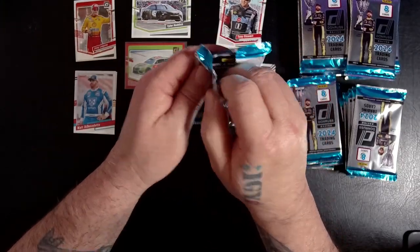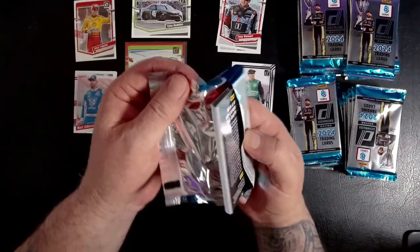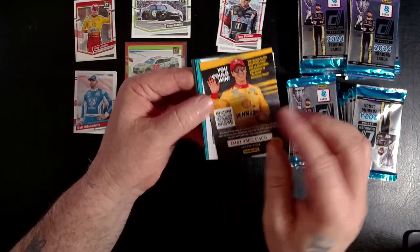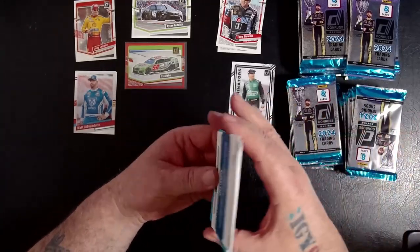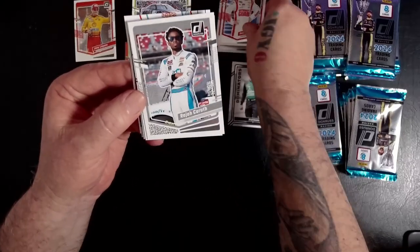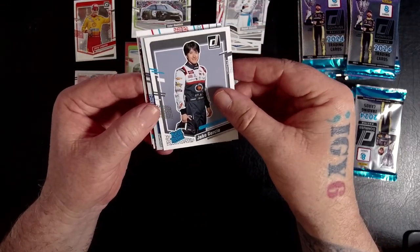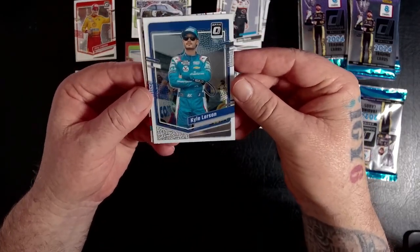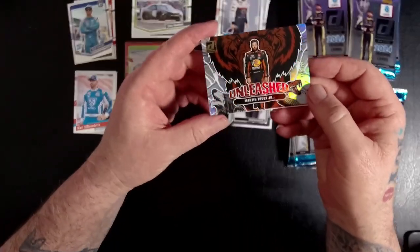So we had two packs last time that had fillers. Oh no, it's not thick. It just felt thick. Strange. Very strange. Dale Earnhardt Jr. Rashad Kruth. Rated rookie, Jake Garcia. Kyle Larson on the optic. Where am I putting the optics? Over here. And we have an Unleashed Martin Truex Jr.